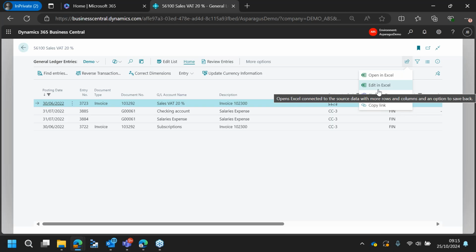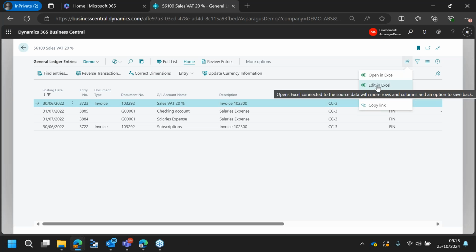But this edit in Excel function would be used in journals. So you could download a template in Excel, create your journals in Excel, and then publish it back into Business Central. Or alternatively, you could use the edit in Excel function for updating data. So for instance, let's just say you wanted to bulk update customers' payment terms from 15 days to 30 days without individually having to go and change them. You can download your customer list, change the payment terms from 15 to 30, and then publish it back into Business Central in one go. So that's the idea of the edit in Excel function.